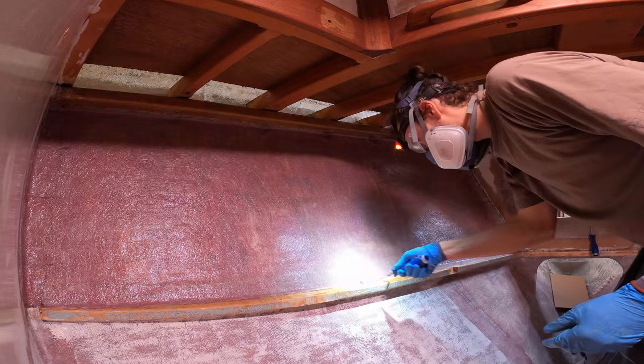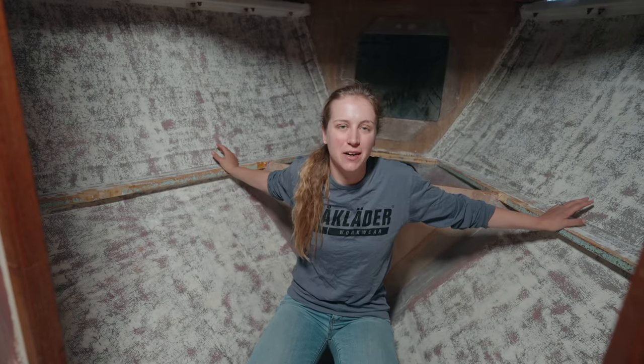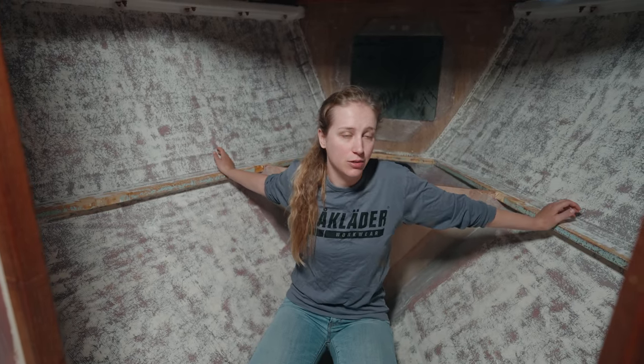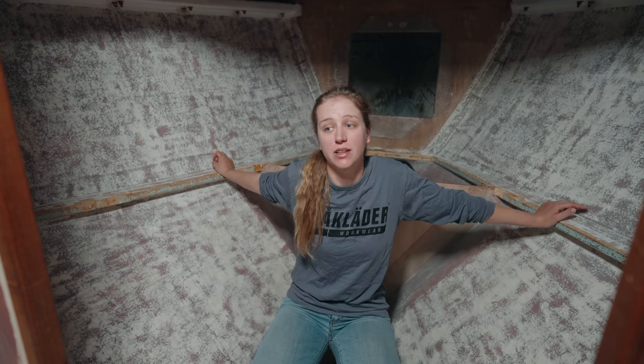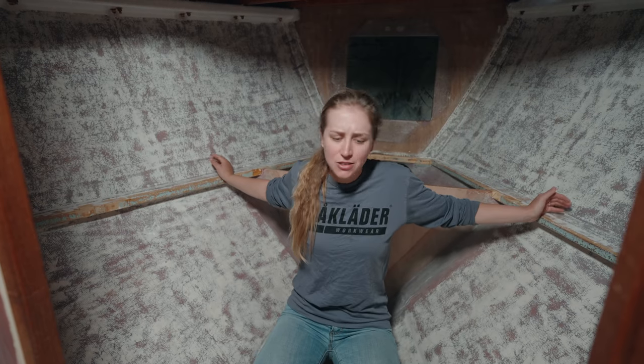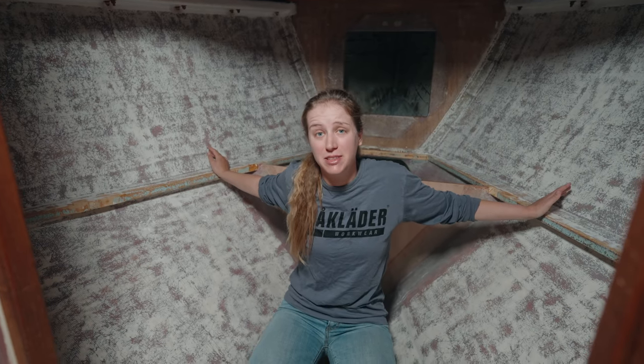The V-berth is closest to completion of any other part of this boat. It actually could have been finished entirely, and the only reason we didn't finish it is because we didn't have paint yet. We have this very specific paint we want to get, and due to COVID supply issues, we haven't been able to get it yet.